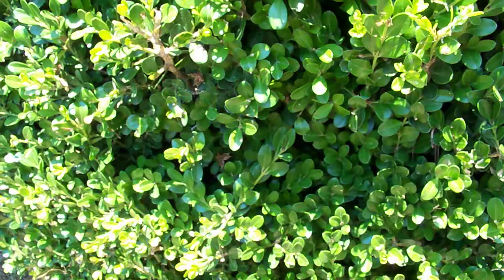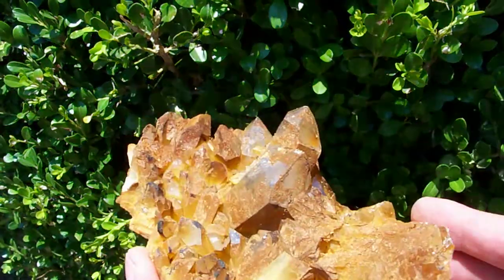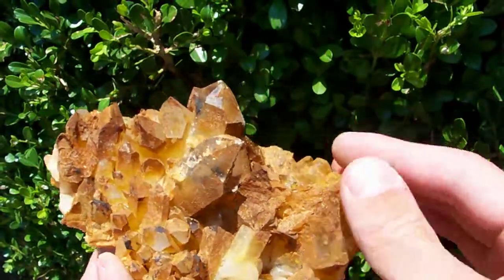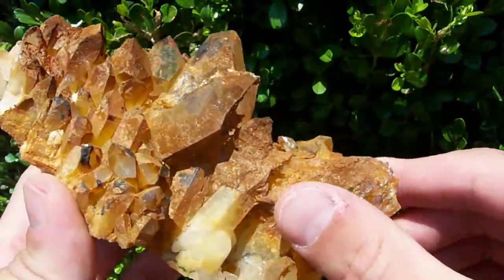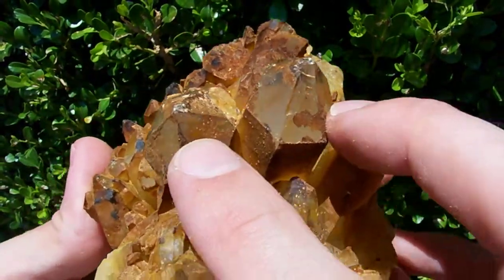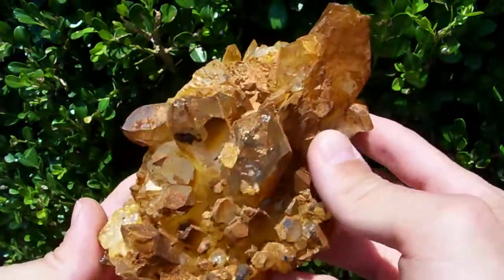And these have come clean pretty easy for me. I haven't even had to cook them. I've just cold soaked them in acid to get them clean, and they usually come clean in 2 or 3 days. This is a really, really nice cluster, but it's got this big rehealed piece here, and then each of the 2 largest points have chips on them, and that's why I did not clean this one and attempt to auction it.